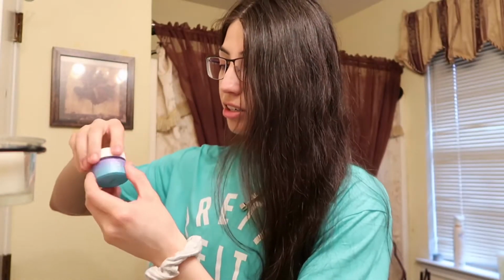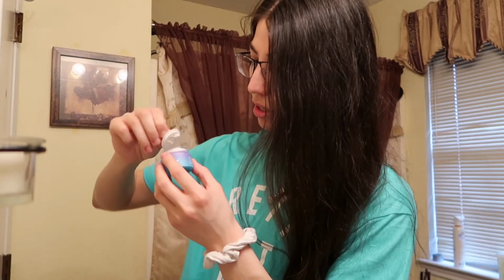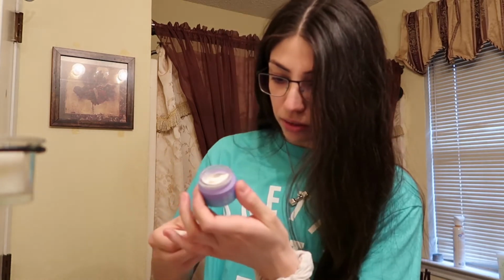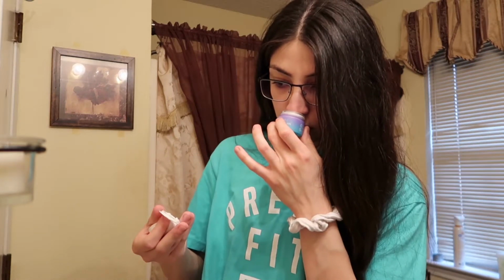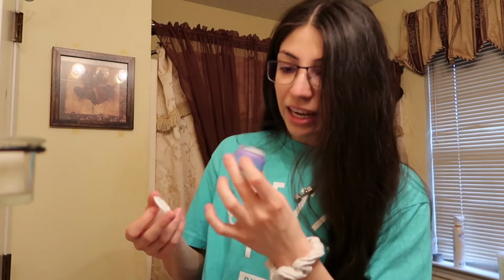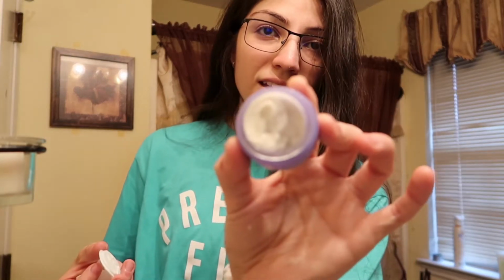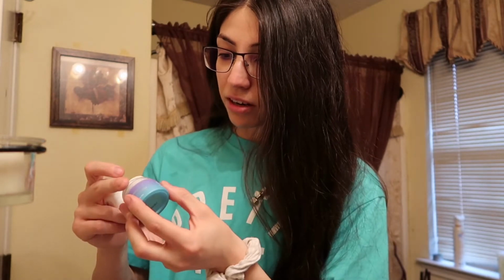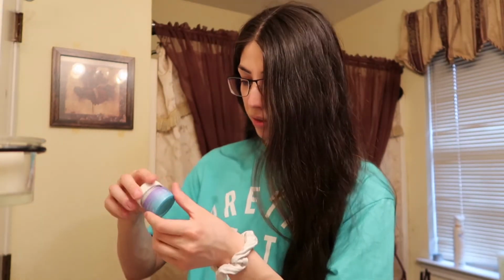I'm so excited to try this. I'm going to smell it. It doesn't really have a scent to it, I don't think. It kind of does, but I can't put my finger on what it would smell like.